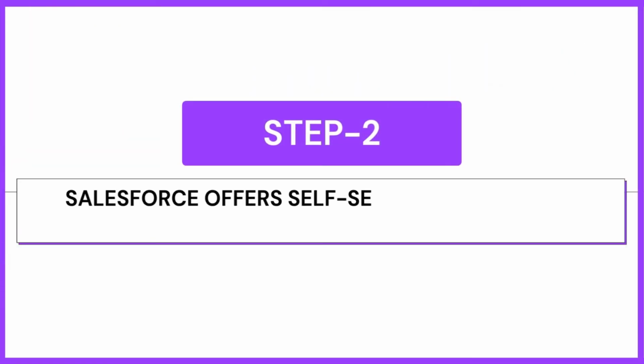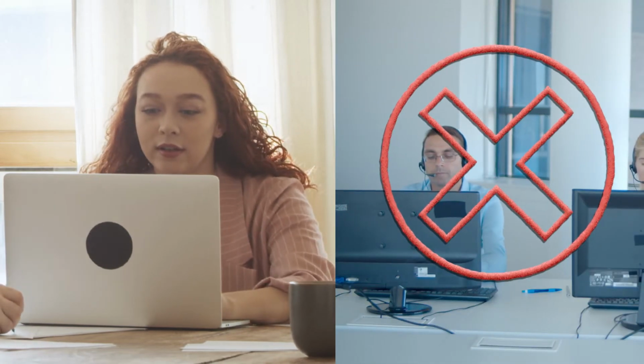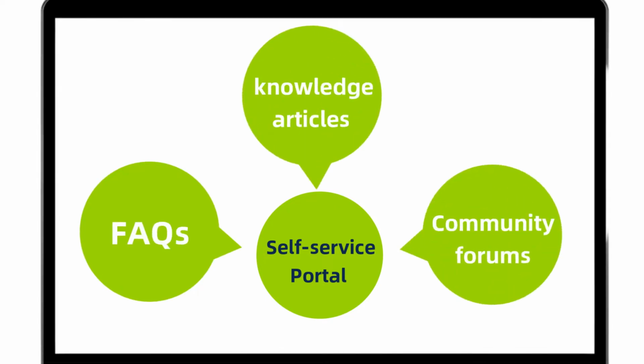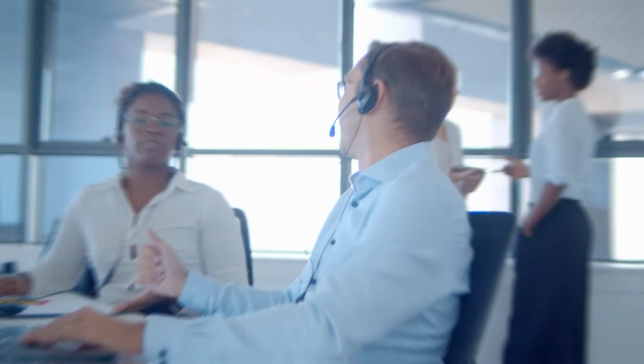Second step, Salesforce offers self-service options for your customers. This means they can find answers to their questions without needing to contact your support team. By creating a self-service portal with FAQs, knowledge articles, and community forums, you empower your customers to resolve issues independently, reducing the workload on your support agents.